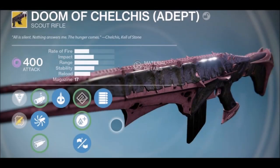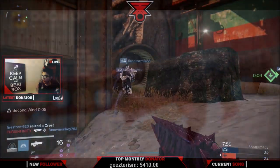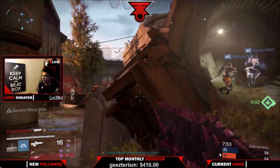Look on your screen. Look how sexy it looks. And look at the perks that it comes with. It comes in 400 light. It comes with void burn. It comes with full auto. It comes with that one perk that's on all the King's Fall weapons, that if you stow the weapon away, it pretty much reloads itself, which is probably the best perk for PvE.